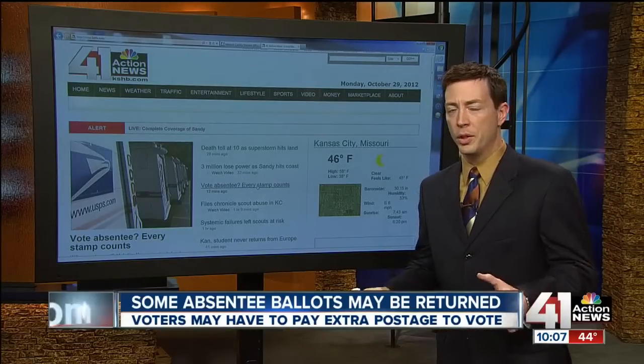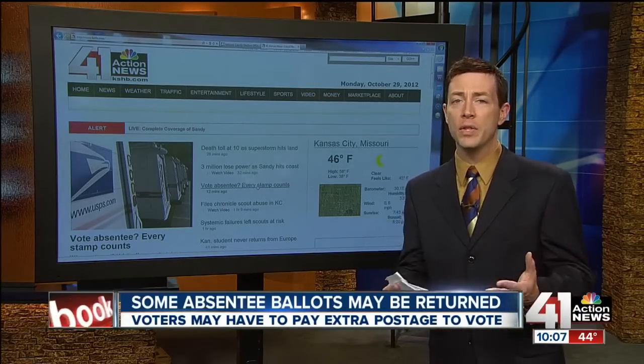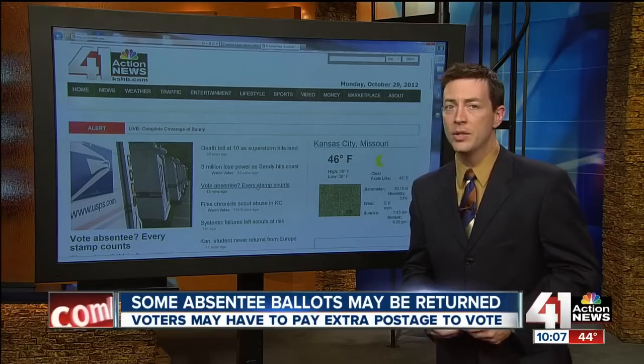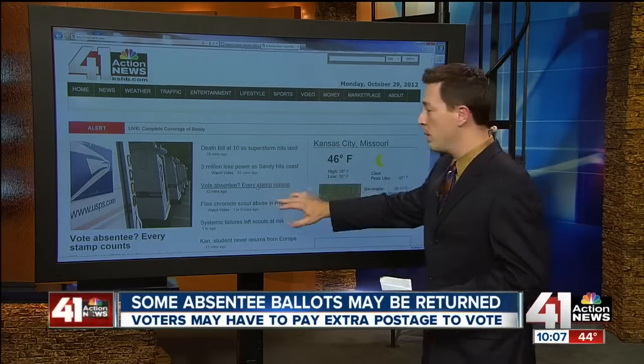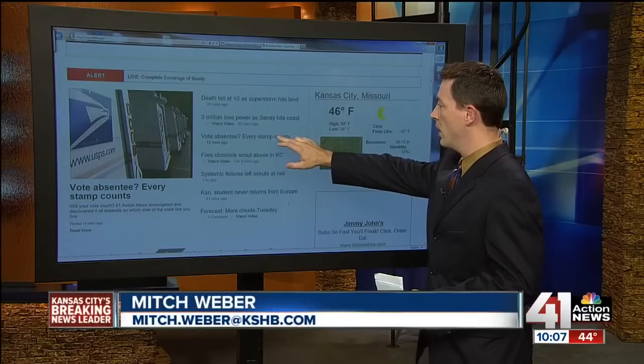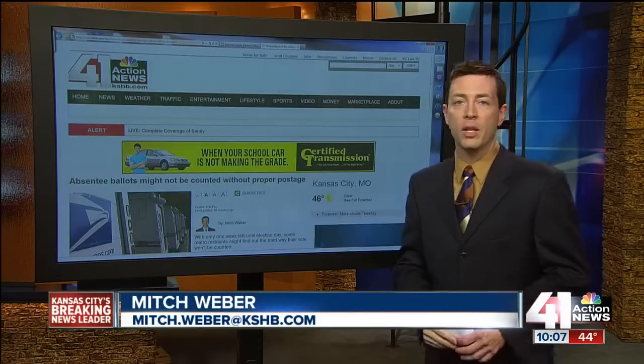So again, in Missouri, you don't have to pay to mail back your ballots. In Kansas, though, it depends on which county you live in. So make sure you pay attention to the postage corner of that envelope. If you still have questions, just head to our website and scroll down to my story, vote absentee, and click there, and we have all information there online.